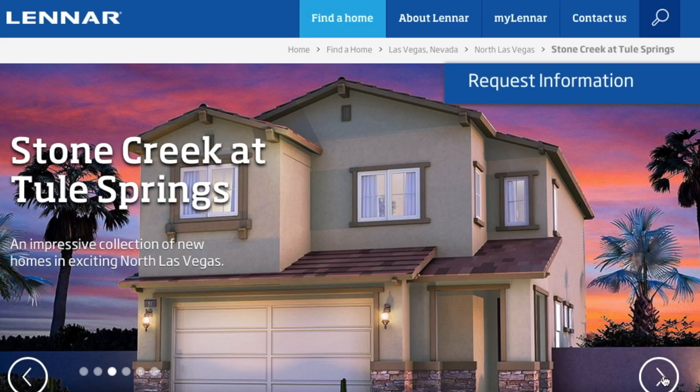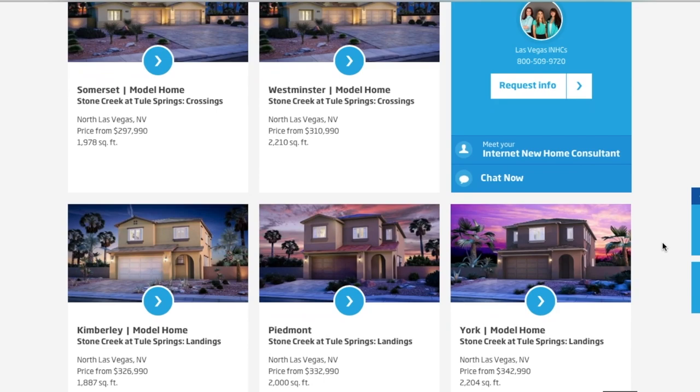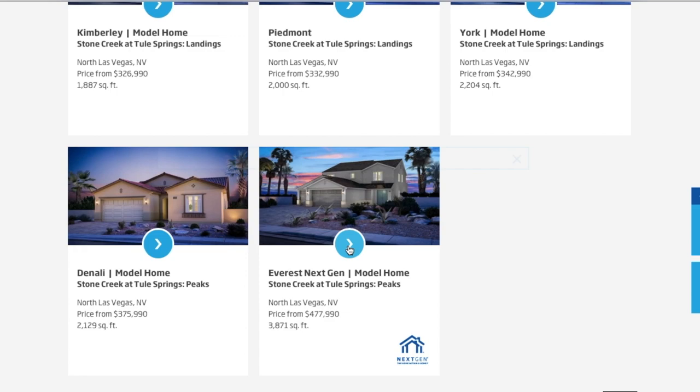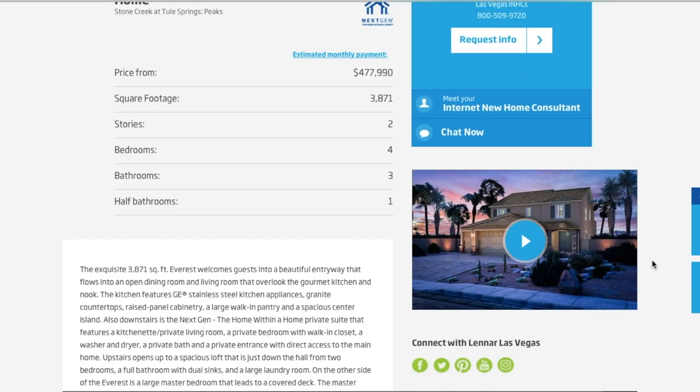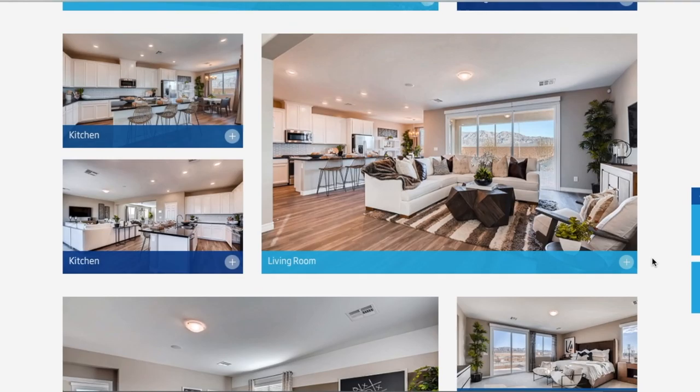A floor plan that ranges from 1,887 square feet to 3,771 square feet, and even includes a next gen. Each home at Stone Creek is a part of the Lennar Everything Included program, which includes modern amenities such as granite countertops, granite kitchen appliances, maple cabinets, a future-proof home automated package, and much, much more.